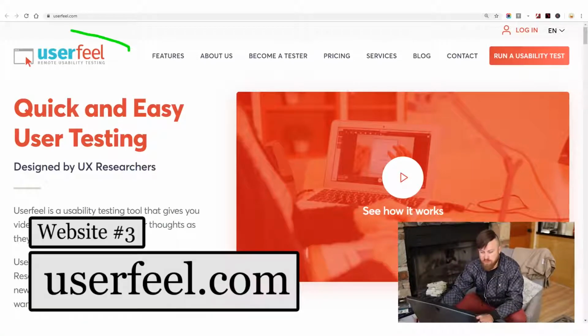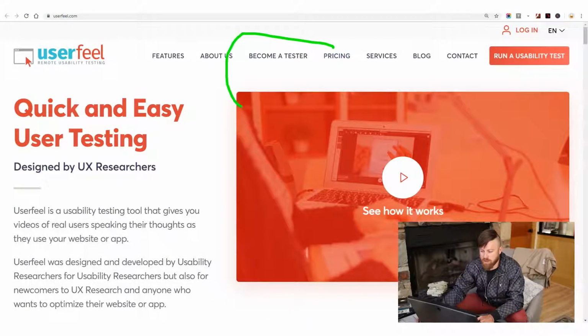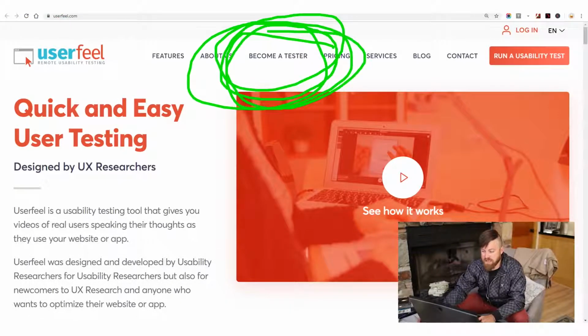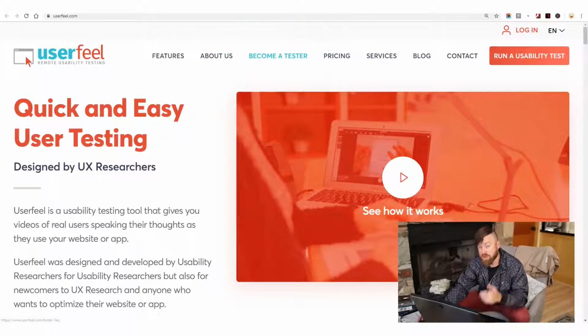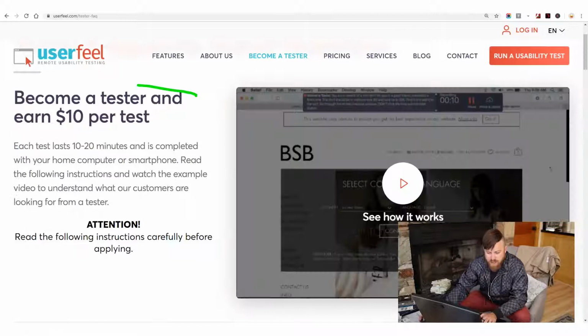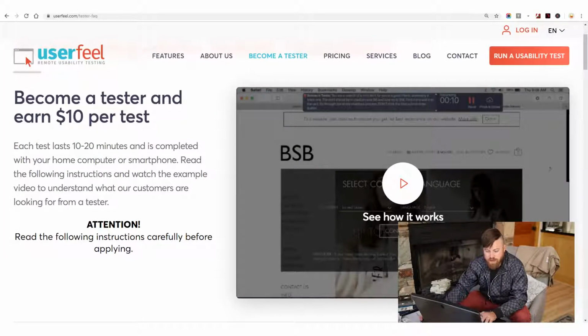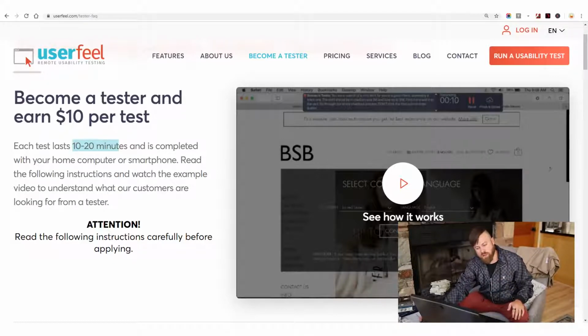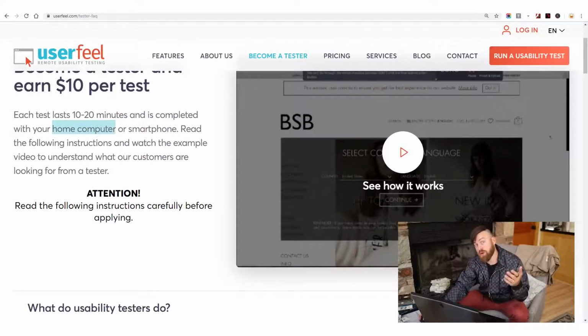Here's the third site. It's called User Feel, okay? User Feel. And you would click right here where it says become a tester. And you could watch the video to see how it works if you want, but we're just gonna go right into things, okay? Become a tester and earn $10 per test. So this site, you can make about the same amount of money. It takes 10 to 20 minutes per test, and you can complete the test from either your home computer or from your smartphone.